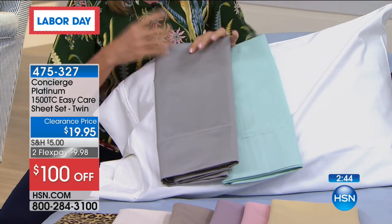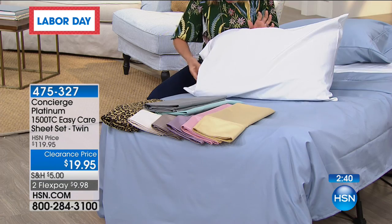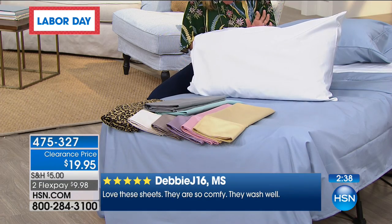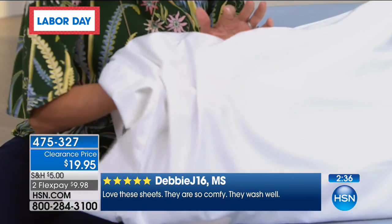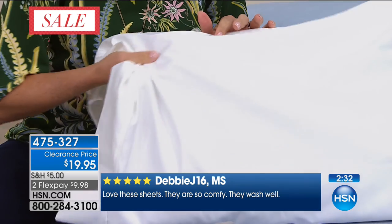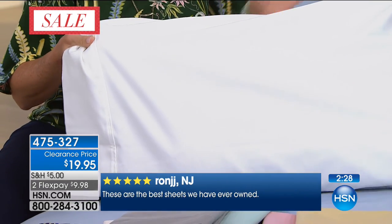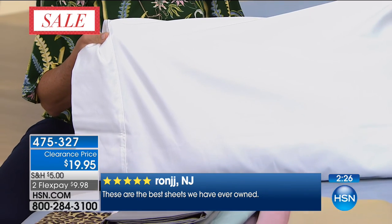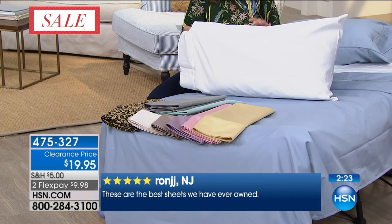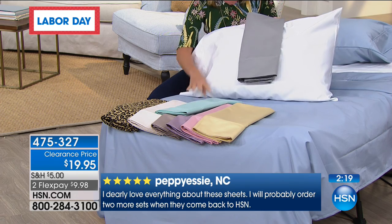They're so soft. When you have a fabric this dense with that many threads per square inch, for instance, this is the white. I mean, you don't see my hand in there. It's so dense, but at the same time, it's silky. It's light. It's not too heavy. These are sheets that you will own for years. This is the best of the best. It is the very best, and we're limited in size, so we are giving you such a phenomenal value.